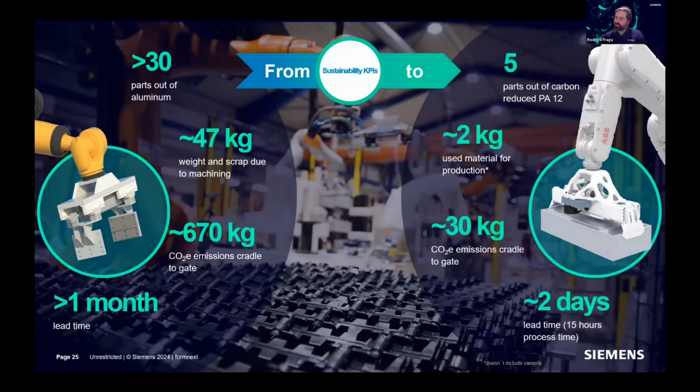So talking about this battery gripper here, you see a very interesting example as well. Originally this gripper was composed of an assembly of more than 30 different parts made out of aluminum. And by redesigning the part, adapting the design, and considering a new material, in this case, the nylon PA12, it was possible to reduce this assembly from more than 30 parts to only 5 parts. The weight reduction here is impressive. It's from 47 kilograms to 2 kilograms only. So you are saving 45 kilograms with the gripper alone. And you also see a reduction of more than 90% of the CO2 emissions.